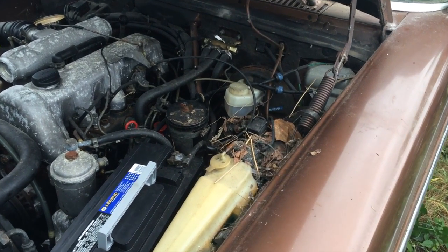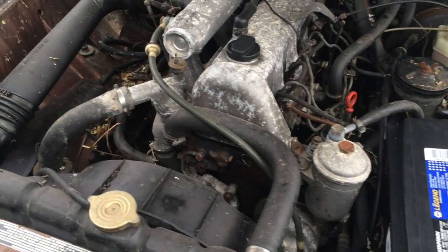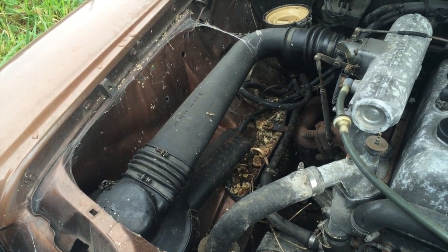We opened the hood and right away a rat scurried off. Look at that rat's nest. You can also see evidence of rats and mice being in here over the years. That's one of the disadvantages of closing up a hood and tarping up a car like this.